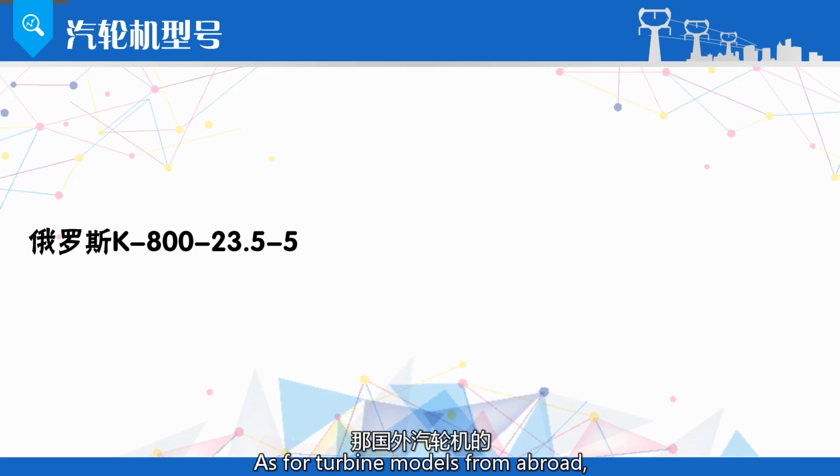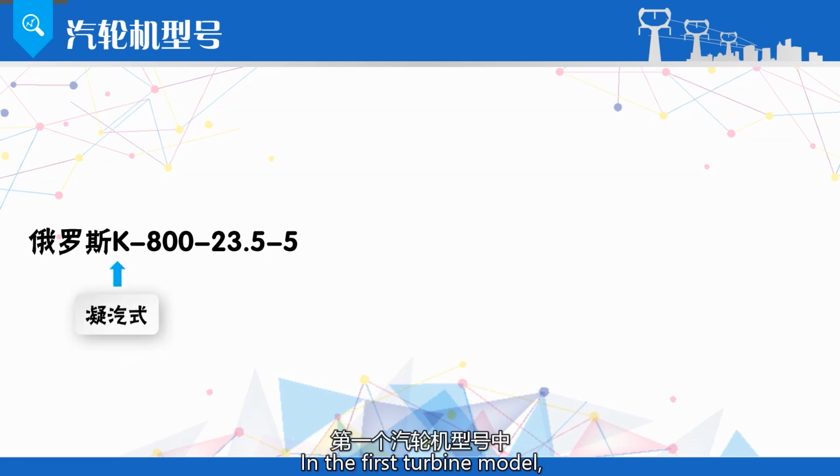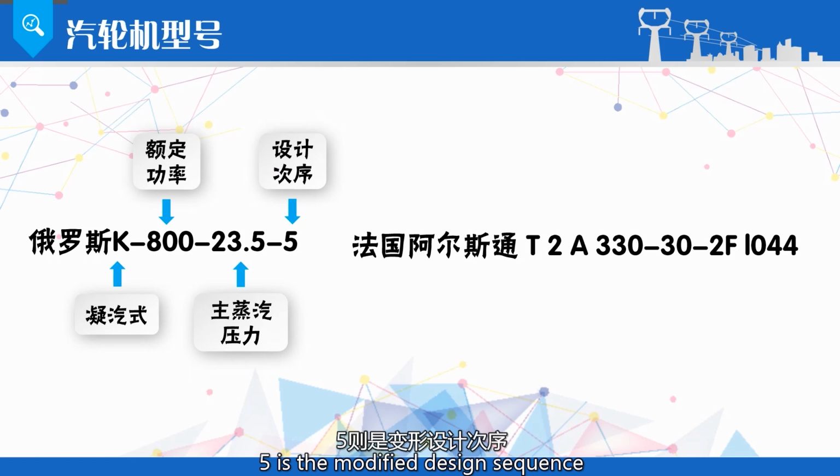As for turbine models from abroad, they are represented differently. For example, the Russian K800-23.5-5. In this turbine model, K represents a condensing turbine, 800 indicates a rated power of 800 megawatts, 23.5 indicates a main steam pressure of 23.5 megapascals, and 5 is a modified design sequence.